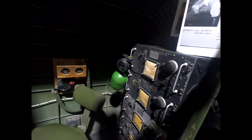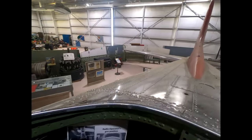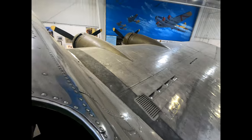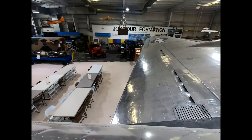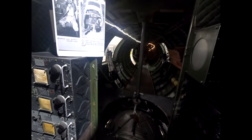Looks like the radio room. So this has a bubble too? There was on this model. The earlier versions of it had a gun there. Radio officer, of course, is here, and the gun is right here. That's that picture.